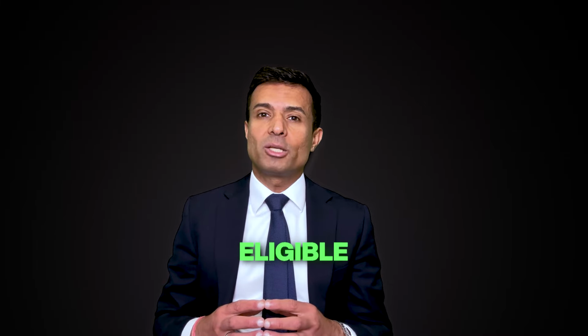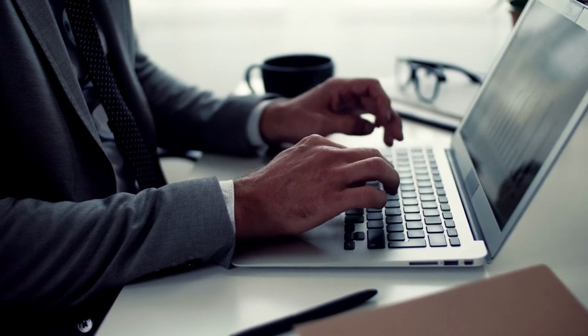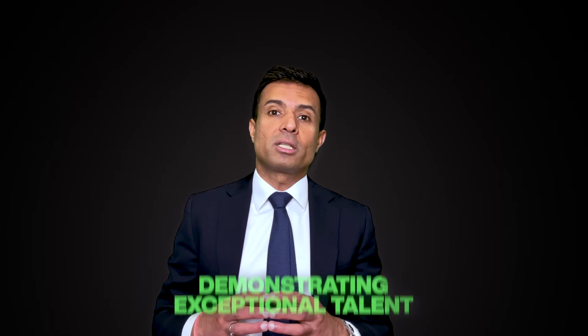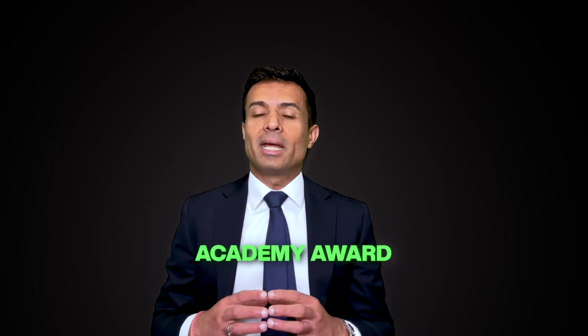Each body has their own criteria for assessing whether you will be eligible, but all will examine your current contribution to see if it is significant enough for you to be a leader in your field. If you are starting out in your career, they will examine your potential to be a future leader. The other way to be a global talent is to win one of the listed prestigious prizes which have been classified by the endorsing body as demonstrating exceptional talent and the need for the endorsement straight away. Examples of this include the Nobel Prizes and Academy Awards.